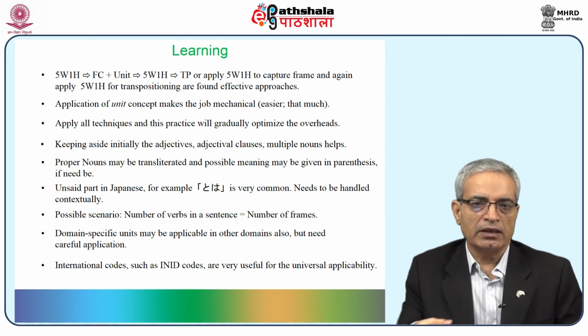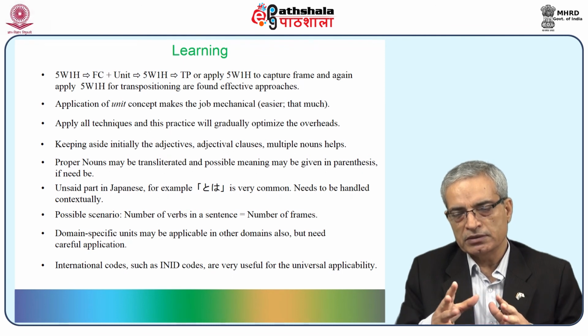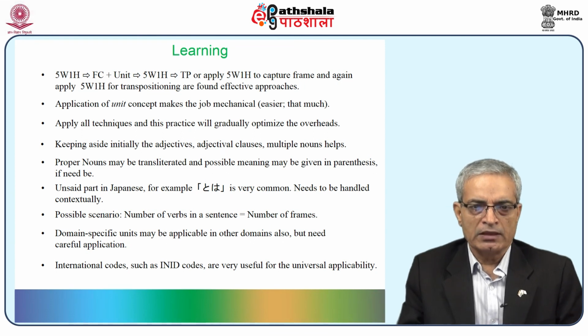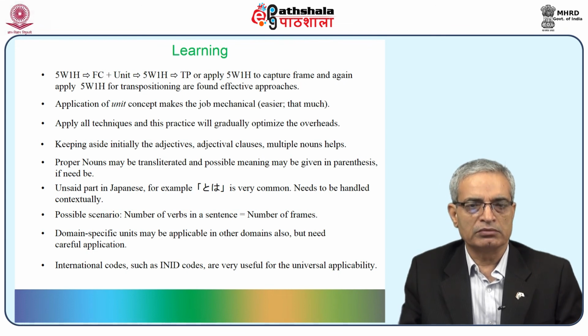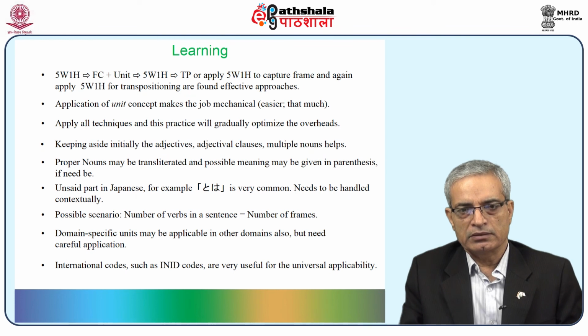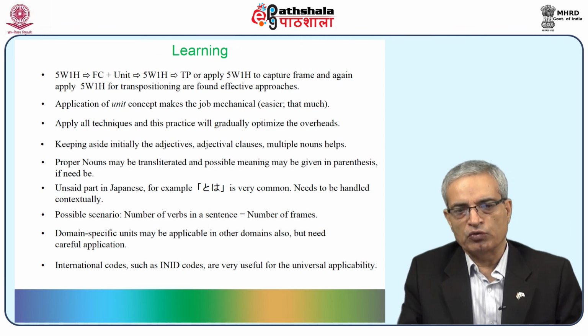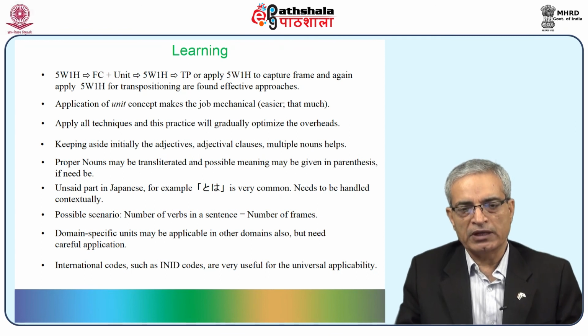Apply all techniques, and this practice will gradually optimize the overheads. Overheads in the translation means your headache, the time required, the efforts required will reduce. Keeping aside initially the adjective, adjectival clause, multiple nouns helps. Proper noun may be transliterated, sorry, and possible meaning may be given in parentheses if need be. Unsaid part in Japanese, for example, wa and then balance was unsaid, is very common. Now this needs to be handled contextually. Sometimes you may have to bring in something, sometimes is alone is sufficient for this.